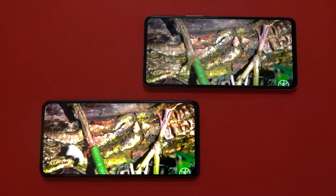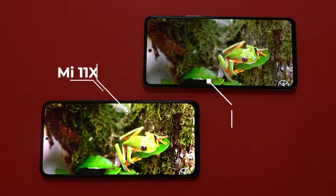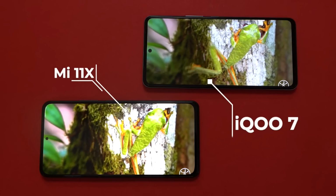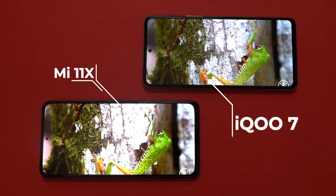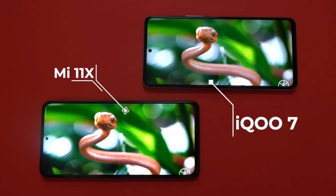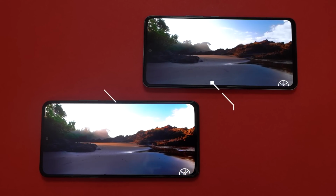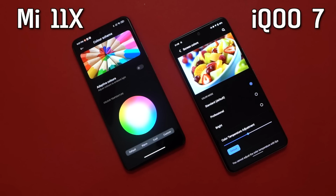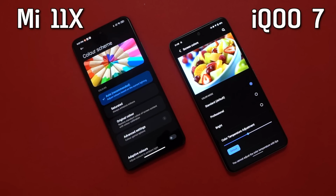Now in terms of output, that is while watching stuff or simply gawking at the screen, I felt the display on the Mi 11X looks more vibrant. What do you say guys? Looking at this video, what do you all feel? And mind you, the color profile is set to default on both. Speaking of which, the Mi 11X also gives you more options for the display color profile.